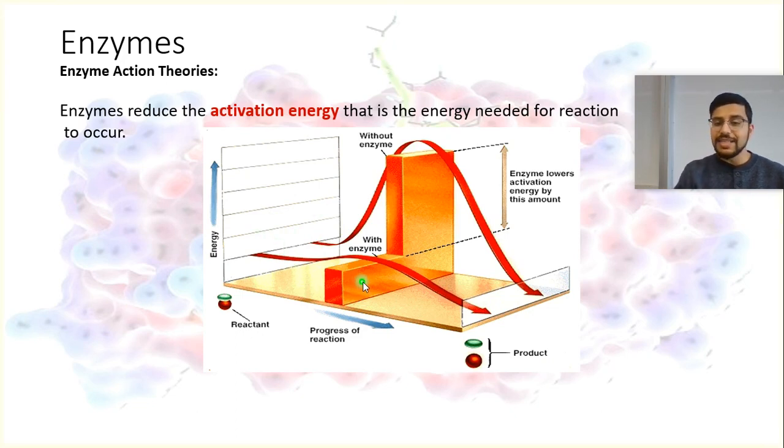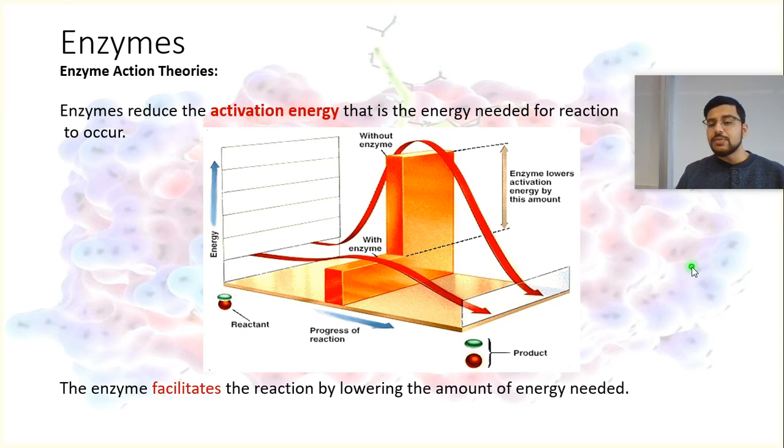However, if you have an enzyme that actually lowers the activation energy, so it lowers that hill and it makes it a lot easier for that reaction to go forwards, the enzyme, we say, is facilitating the reaction by lowering the amount of activation energy that we need.